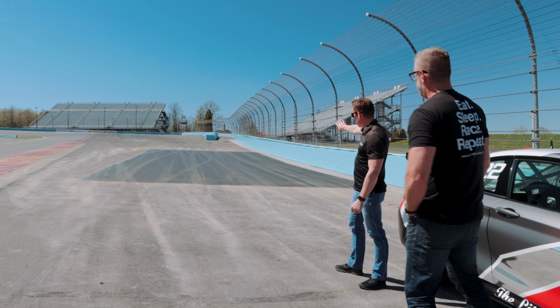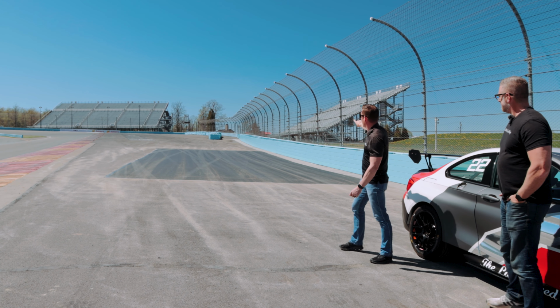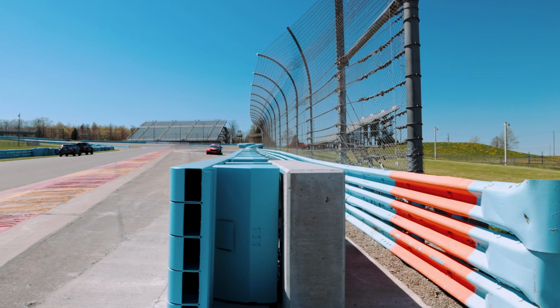It's a lot more protected now. You have the tires that have been there forever, straight into safer wall, and then that runs all the way down, crossover here at the end of turn 1. Yeah, let's walk down here. Let's take a look at that safer barrier.